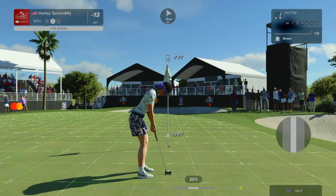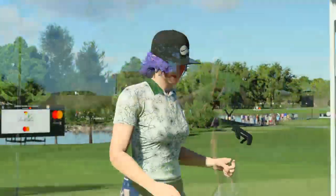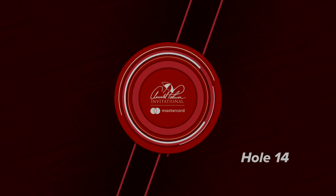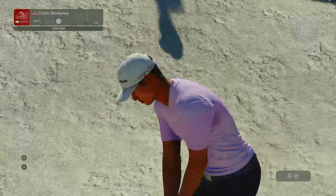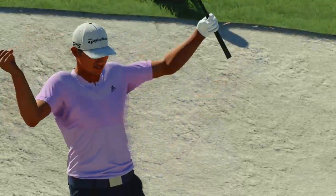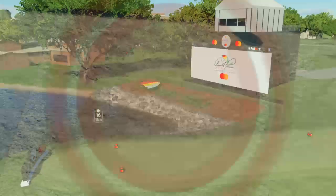A wonderful shot into 14. It sets up another look at birdie. Oh, nice putt to make for a birdie. Gotta like it. 2 in a row. Getting ready to play their third. Now over, and there it goes from the sand. Let's take a look at the leaderboard.